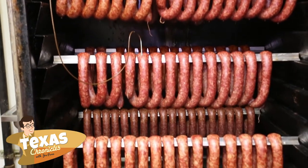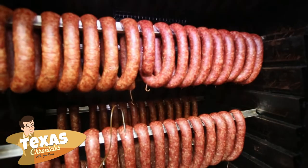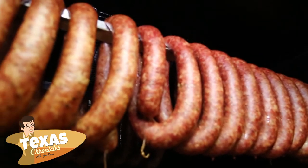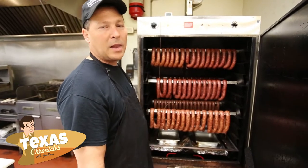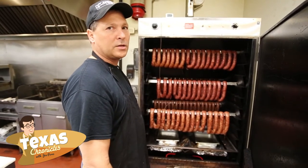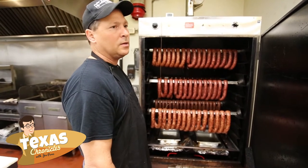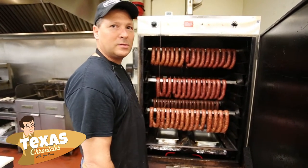We have a couple different other varieties in here. We have our garlic and black pepper, which is one of my favorites. It's a pork and beef blend. Nice garlic and black pepper flavor topped off with a little onion. We have our black pepper sausage, which is an all pork sausage. Nice pork smoked sausage with a black pepper hint. Not too spicy, but lots of flavor.